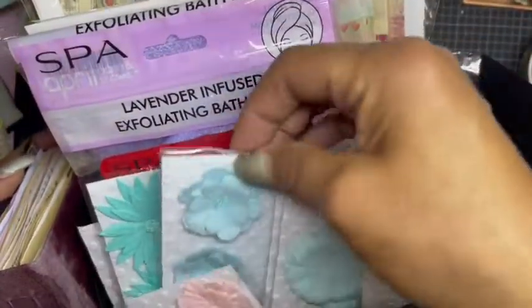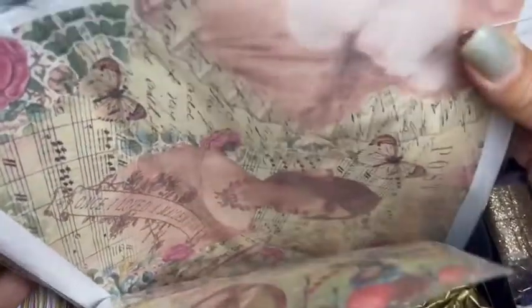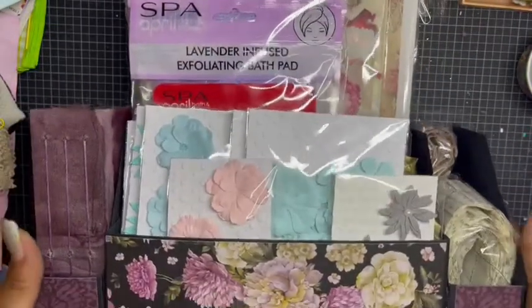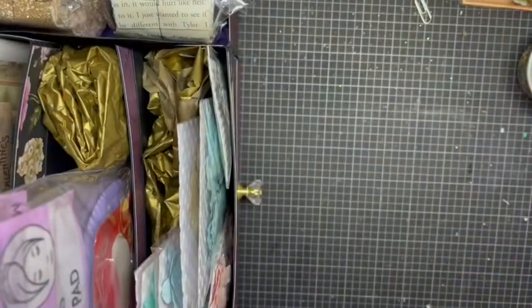Some of my handmade flowers are in there, some stuff for her, and then some vintage junk journaling and some digital kits that I decided to print for her. One that she can scan in and keep for herself, and then the other one ready to go. So this is the little caddy that I created for her, so she can keep on her desk with all her junk journaling goodies. And I hope she likes it.